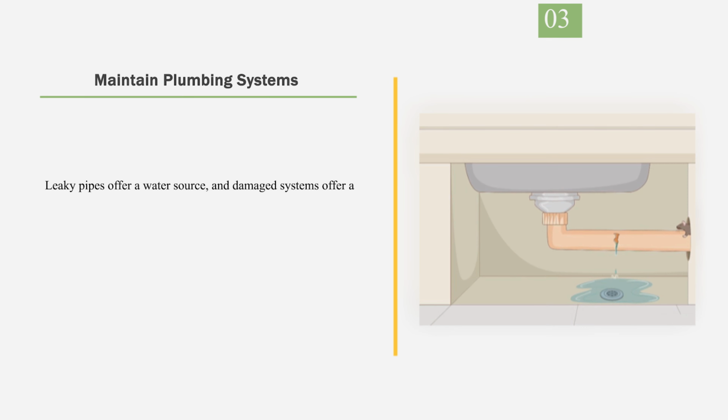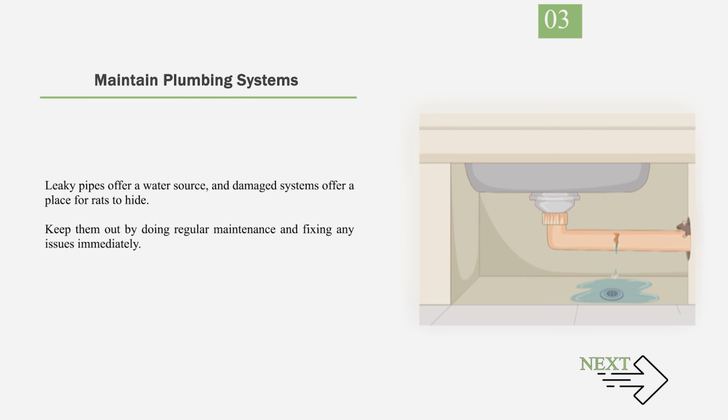Number 3. Maintain plumbing systems. Leaky pipes offer a water source, and damaged systems offer a place for rats to hide. Keep them out by doing regular maintenance and fixing any issues immediately.